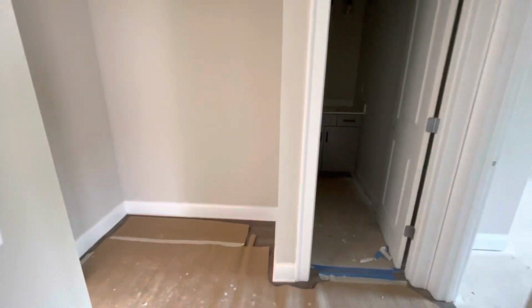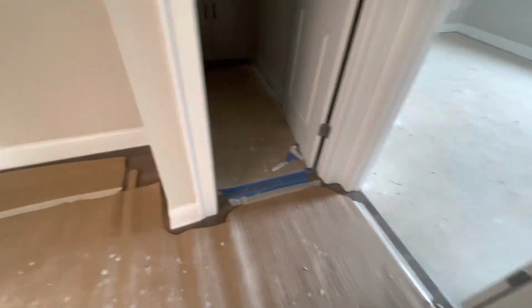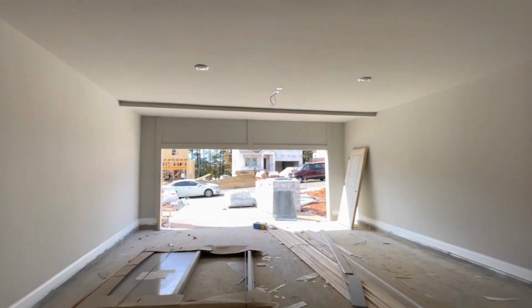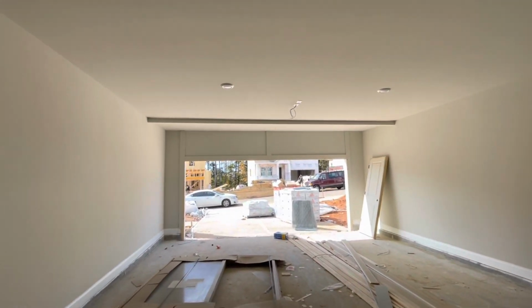Okay. So this is the mud room area. Another light up there. And then this is the garage, which is all finished. We don't have the garage door yet, but that's fine. Okay. And then there is this.